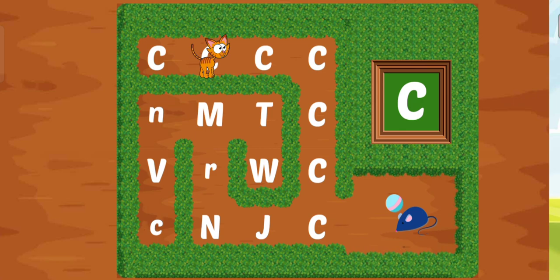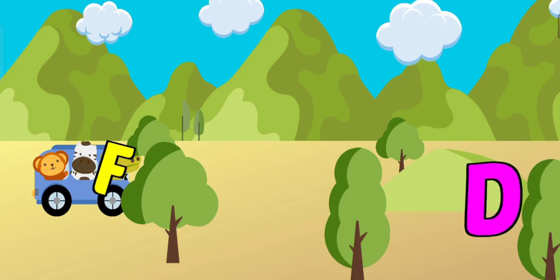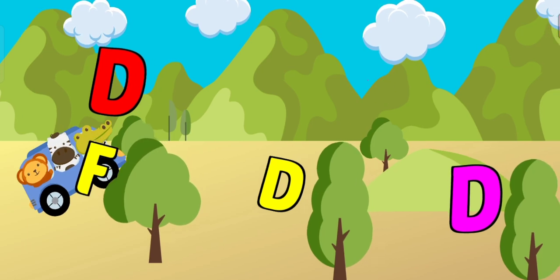Uppercase C. C. C. C. Awesome. Tap on the letter D to drive faster. D.